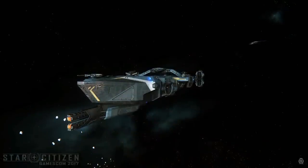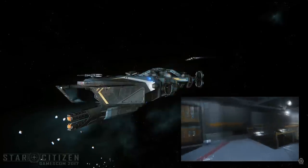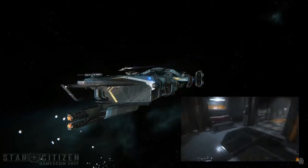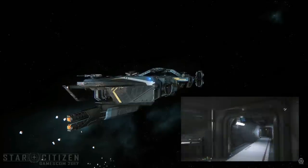It comes stock with 4 remote turrets that are armed with a pair of size 4 guns each, and 6 man turrets that have a pair of size 5 guns mounted onto them. It's listed as having a cargo capacity of 995 SCUs.